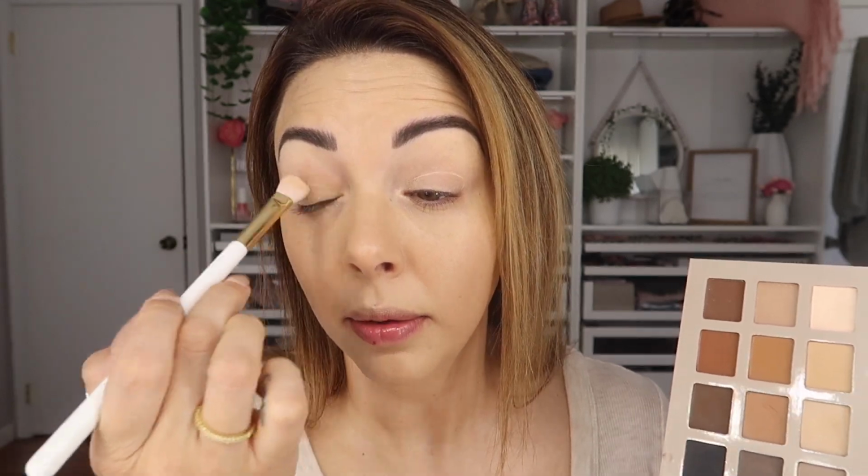So I am going to go in with more like skin tone almost, and this is kind of like skin tone to me, both of these mixed actually. So we're gonna go in and just get that all over the base. You like where your eye like naturally creases, I have like a little bit of like a line, so just pat through that. But anyways, we're gonna go ahead and mix those together.